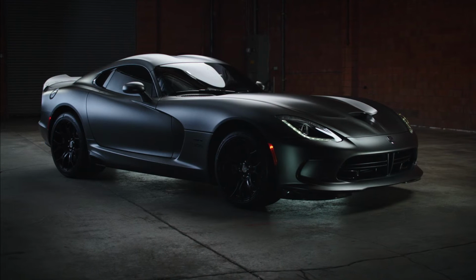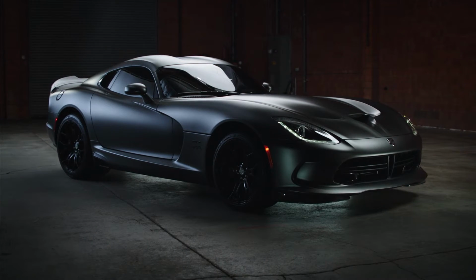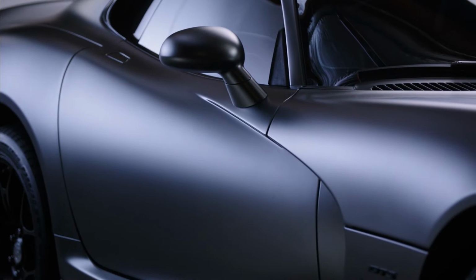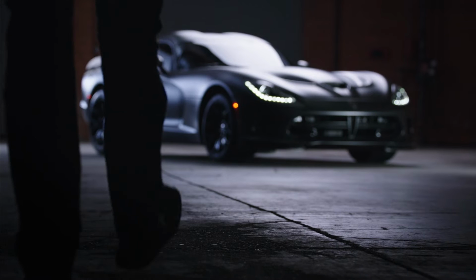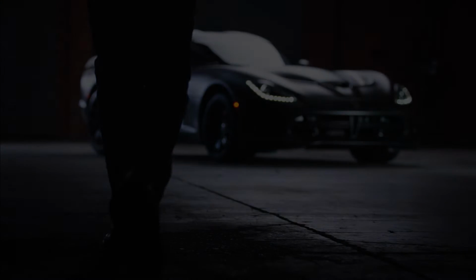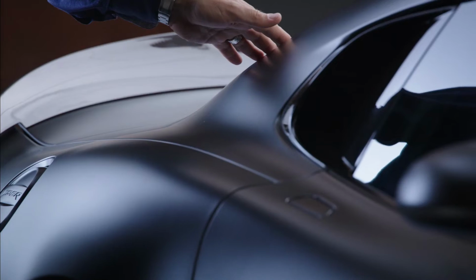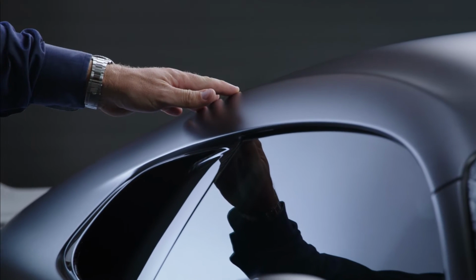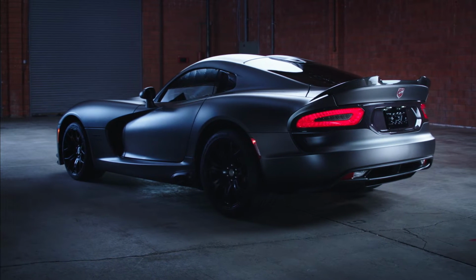The result? A precision handcrafted machine made to stimulate all the senses of an enthusiast. One look stirs something primordial. And the way the Viper looks back at you, those curves, wickedly beautiful. A sculpted masterpiece of form following function.